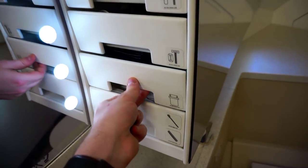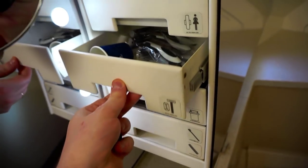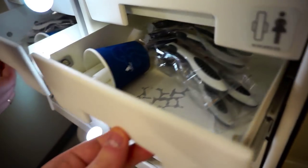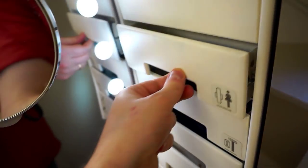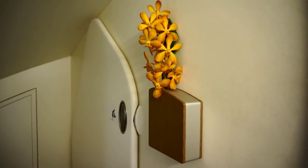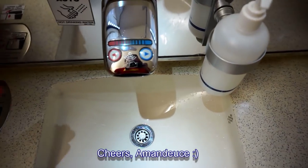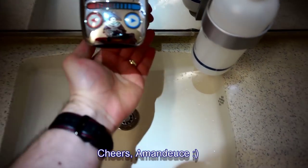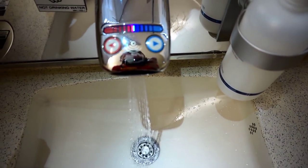As you can see, it is fully stocked with everything you might possibly need during the 12 or 13-hour journey. And a lovely flower to stare at while taking care of your essential needs. This is an Amadeus copyrighted move that I tried to replicate. As you can see, I wasn't very successful. There we go.